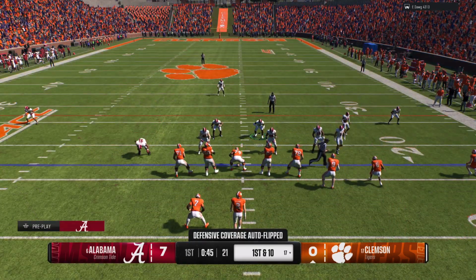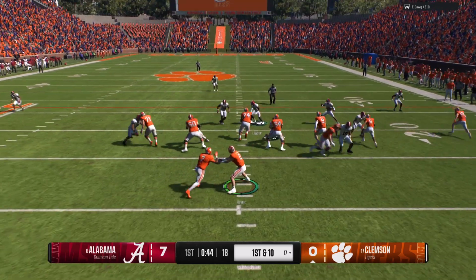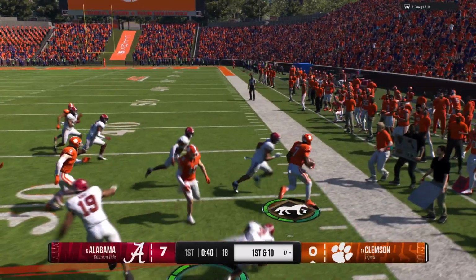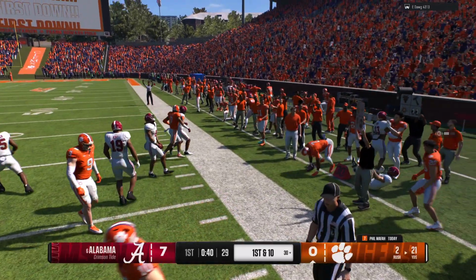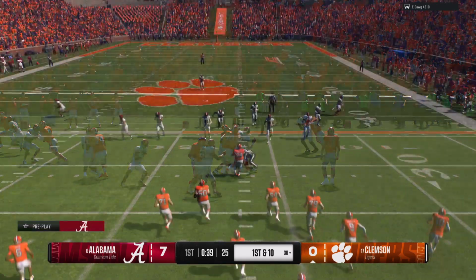Clemson ready to dial up some ball plays. They've got it on offense. Handoff from the gun. Strikes the blow. Finally run out of bounds, but he has his offense rolling with a first down.